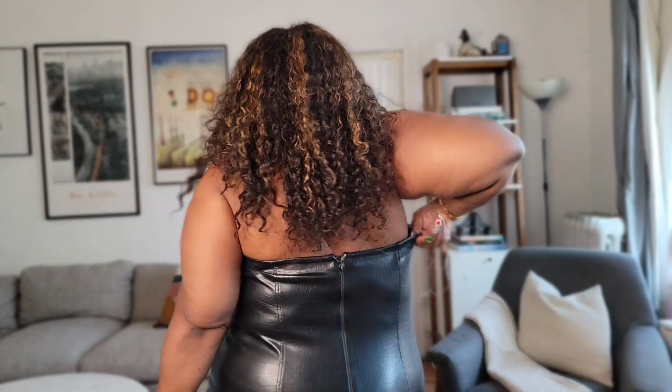As you can see, my back chinchos are coming out a bit, but that's nothing. I don't have on a strapless bra right now. I have on a strapped bra, so I just tuck the straps in. But with a nice strapless bra, this will have the girls sitting up really nice. So this is what I paired it with.